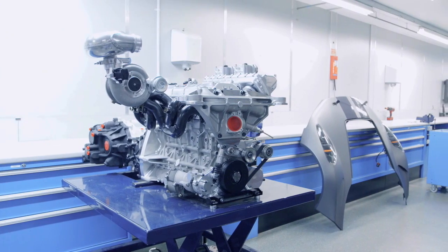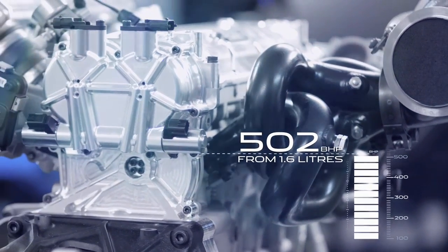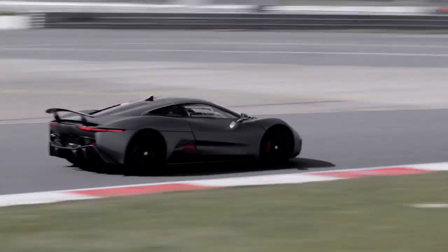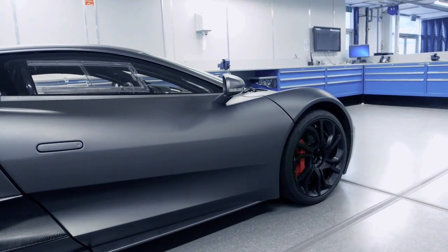The petrol engine alone is a 1.6 litre producing 500 horsepower. That's 313 horsepower per litre. And to put that in context, that's 60% more than the best engines available today in road cars. And this is delivered at 10,300 RPM while still providing perfect drivability at lower revs.